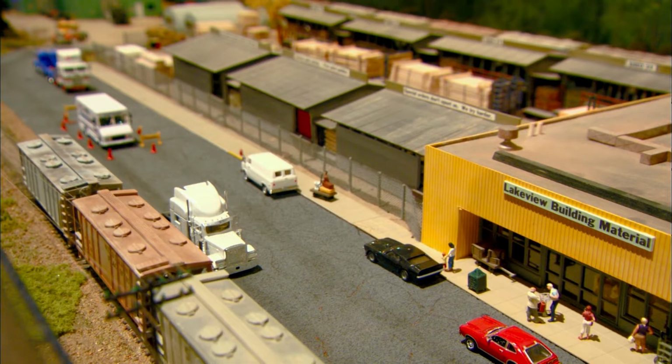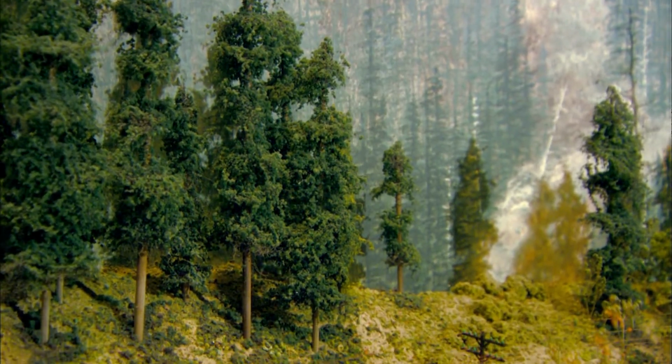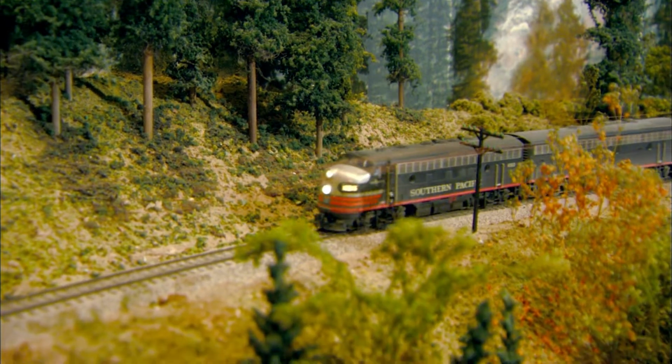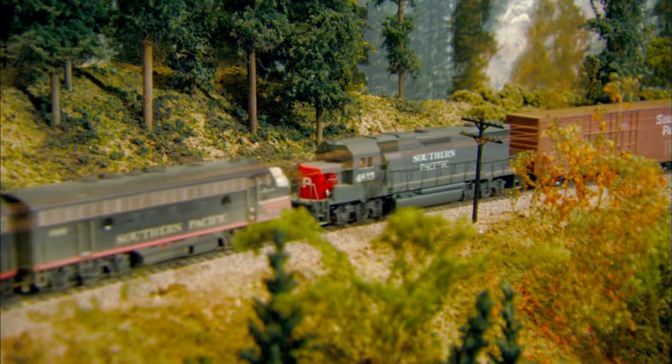It really is. The layout boasts over 300 buildings, over 16,000 fir trees, 8,000 deciduous trees, 4,000 aspen. Visitors will see detailed scenes, including a special section that can be changed for a constant refreshing of the look.